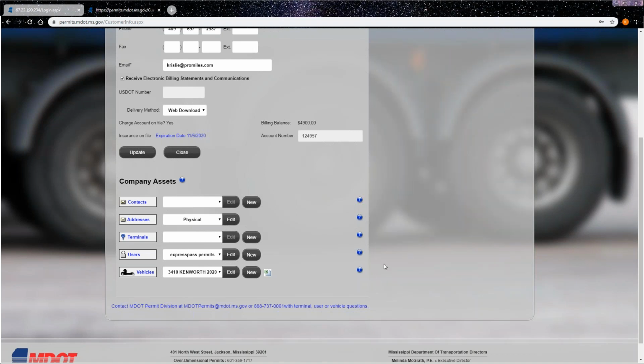Once users have been edited or added, enter the company vehicles in ExpressPass for easier permit ordering. In ExpressPass, there are 3 ways to add vehicles. Vehicles can be added during the permit order process. If adding several vehicles at the same time, users can upload a vehicle spreadsheet using the vehicle import in the admin links on the company dashboard. And you can also add vehicles here in the company data.